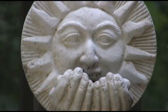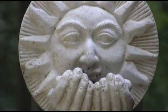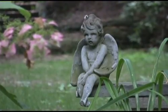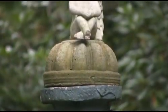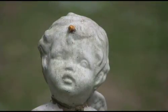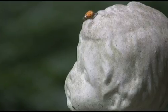This bird feeder was from a €2 store in Dublin, Ireland. And what would the garden be without angels and cherubs? And a ladybug sure beats a pigeon, doesn't it?